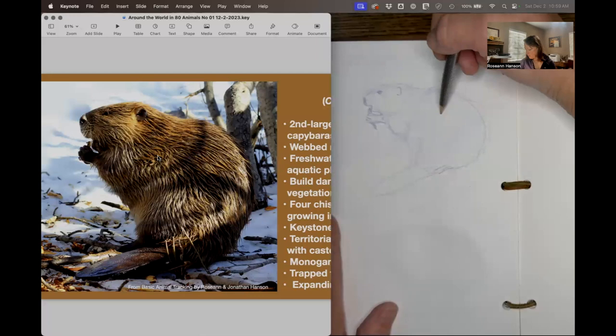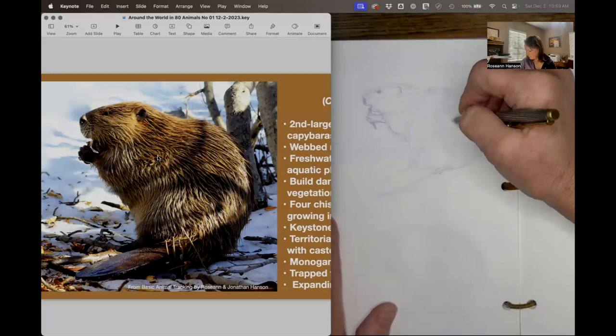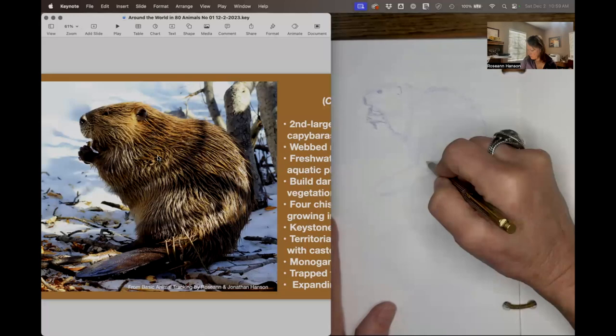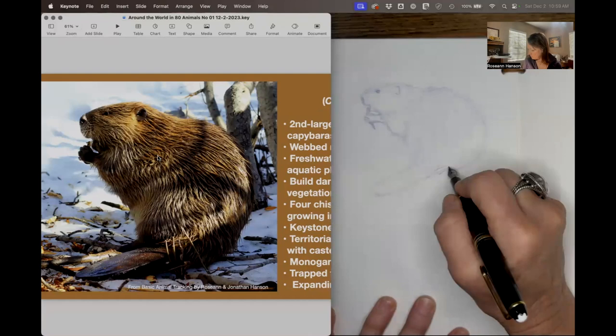So the fur follows the contours of the body. It's a very blonde beaver. They are color variable and their head shape is variable. They have very unique characteristics. Okay. It's not showing the rear feet at all. They're really tucked in there. Let's ink this in.